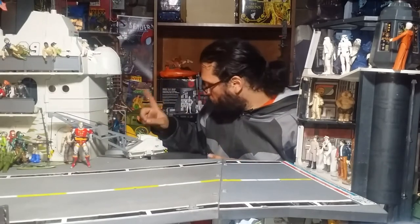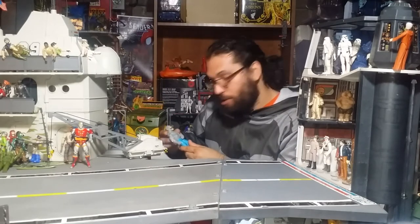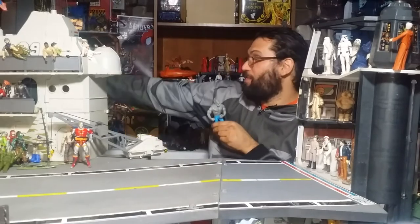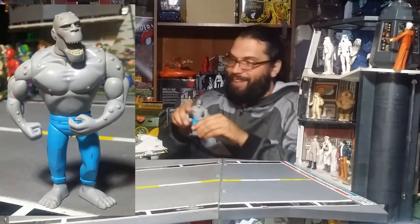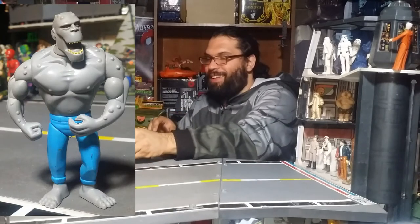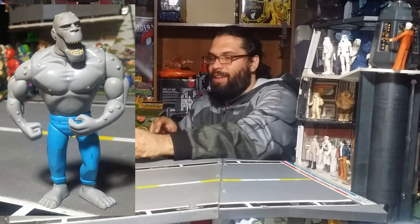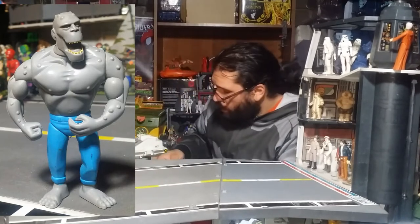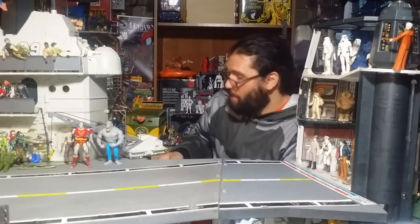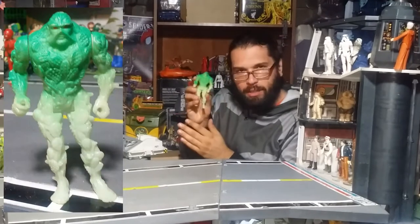The next one up, this guy over here, he was in Suicide Squad. And I already have a version of it, but I got the animated version. Killer Croc. Now over here, I'm going to have another one to add to my collection. Swamp Thing. And this is the glow in the dark.